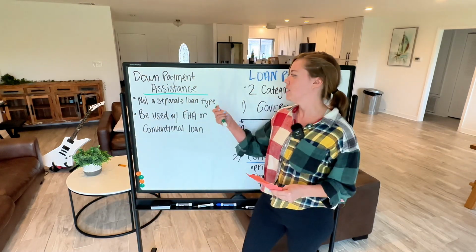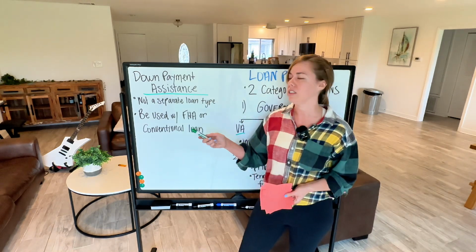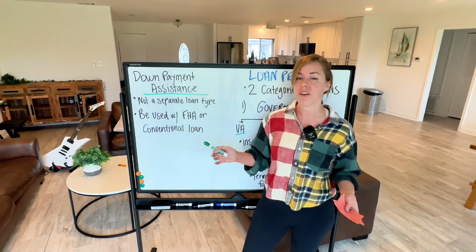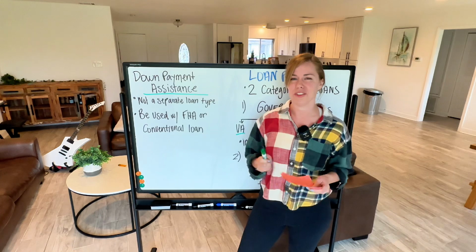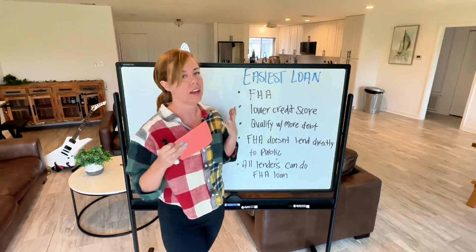Now, as far as down payment assistance, it's important to understand that down payment assistance is not a separate loan type. It's either going to be used with an FHA or a conventional loan. Now, let's go over what's the easiest loan to qualify for. Okay, so the easiest loan to qualify for is going to be an FHA loan.